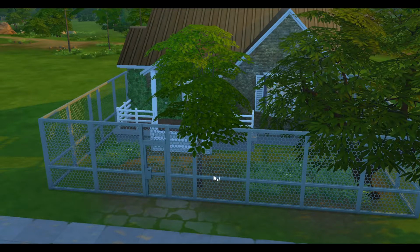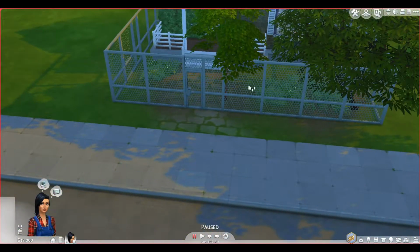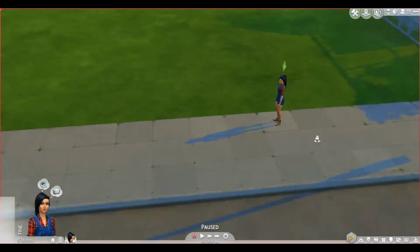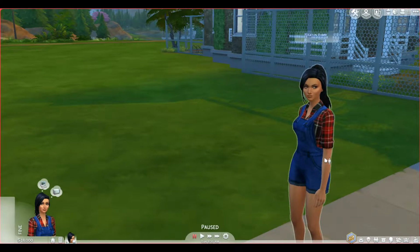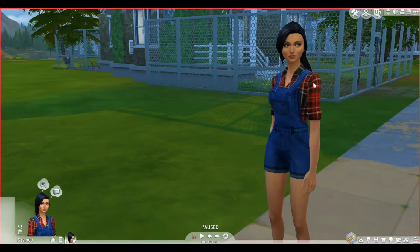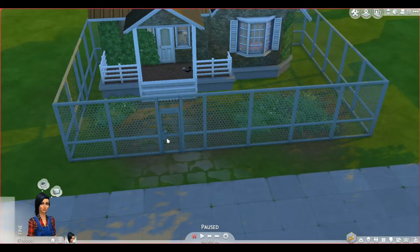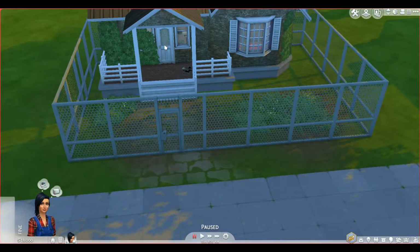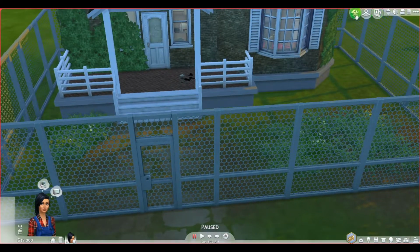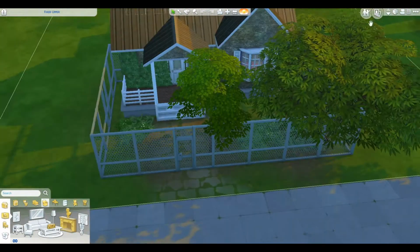So I'm going to give you guys a quick little tour of the house. Obviously out front there is a fence. And just so you guys know, I am here with a Sim. Her name is Caitlin Rubin. She's pretty much the fixer-upper girl, if that makes sense, but I just named her that just because. Outside we have this fence that does not let anyone in, and we can't even knock on the door or anything. So I'm going to go into buy mode so we can see everything.